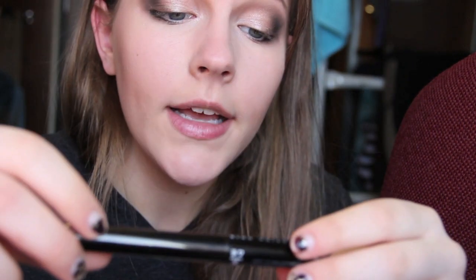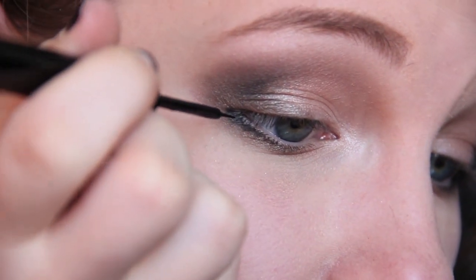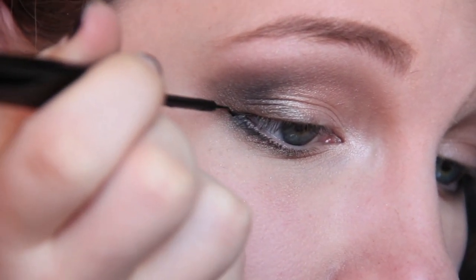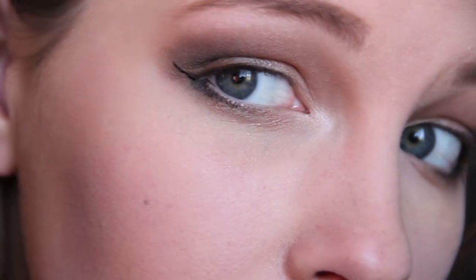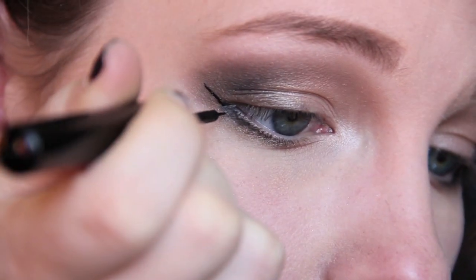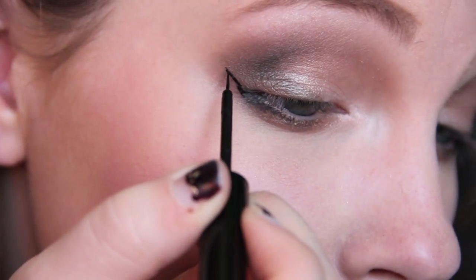It's great. Liner. The other liner that I use is another NYX brand, the liquid black liner. I love this liner. It's okay. I think this is the best we're going to get it. Okay. Here. So like I said, I wing my liner. I start from the bottom and wing up, trying to follow the natural shape of my eye.